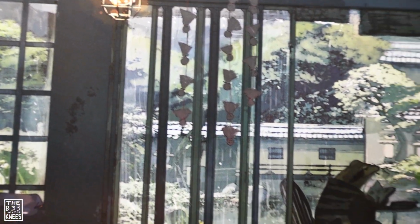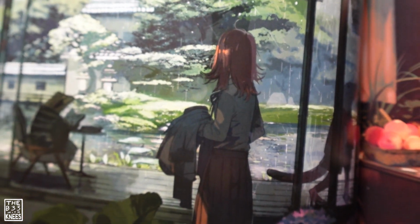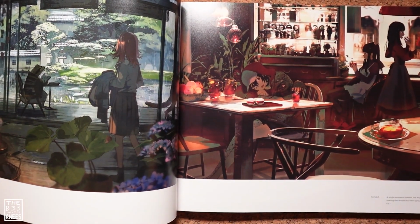And look at these, just absolutely cute, adorable little accents. And look at that guy. Like, you just feel like you've interrupted a candid photo. It feels so good to just, you can feel the rain.